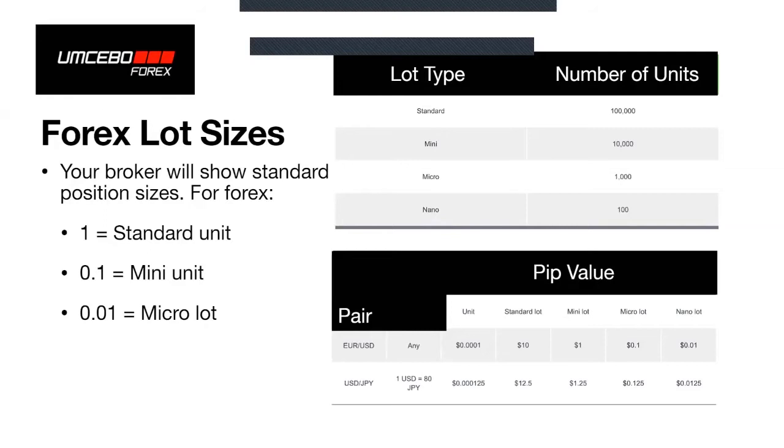If we look at a mini unit, that's 0.1 of a standard unit, 10%, which will equate to say a $10,000 position. Again, this changes for different currency pairs, but let's use this as a basis to work from. A micro lot would give you 1,000 units, and a nano lot would give you 100 units. Not all brokers have nano positions available, but they certainly have micro positions available.